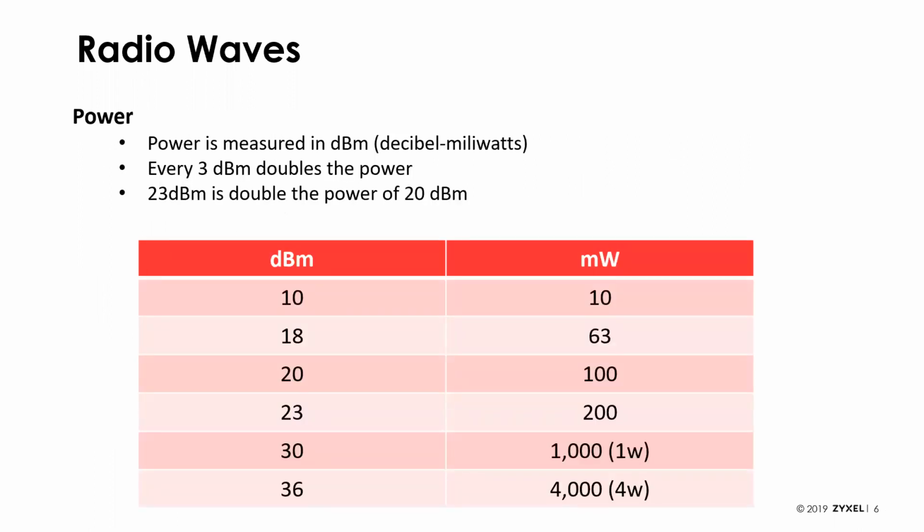So when we're talking about radio waves, a lot of times we want to talk about power. Power coming out of your device is measured in dBm, decibel milliwatts. However, you will often see just plain old milliwatts being used. And historically, you would see milliwatts being used on consumer equipment, and you would see dBm or dBi being used on business-grade equipment. So why is that? The answer is generally marketing. If you're marketing towards end users, milliwatts creates a lot better marketing terms.